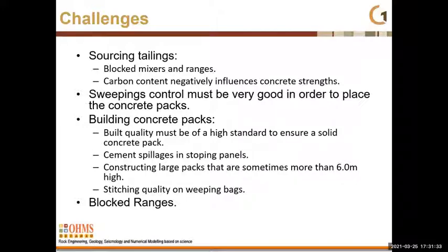We also found that sweepings control must be very good in order to place the concrete packs, because we use approximately 60% of our stoping floor space to build packs on. If there are sweepings there, it cannot be reclaimed at a later stage. And when building the concrete packs, the build quality must be of a high standard to ensure a solid concrete pack. As the packs are constructed using 2 by 3 meter by 0.5 meter high bags, you need to stack these bags tightly against each other and on top of each other to form a solid 6 by 6 or whatever size you need for your mining environment structure. We also found that cement spillages in stoping panels were a problem: if your gullies and your panels are not properly cleaned, the cement solidifies in the panels and the sweepings are lost.